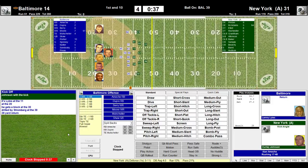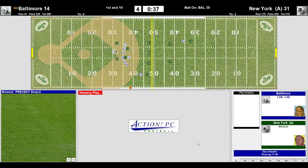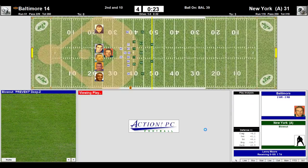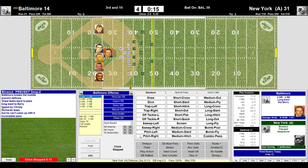Shaw again under center. Not that it matters. He's going to look for the bomb post to Barry. Shaw back to pass. Looking. He fires. Incomplete. 23 seconds left in the game. Long slant to Barry. Shaw back to pass. Fires. Incomplete. Richards almost picked that one off.